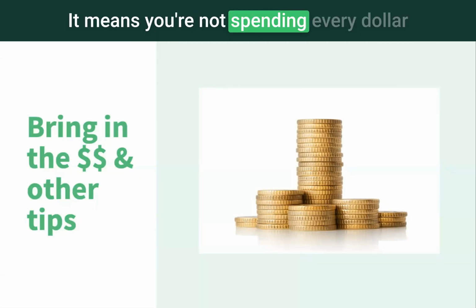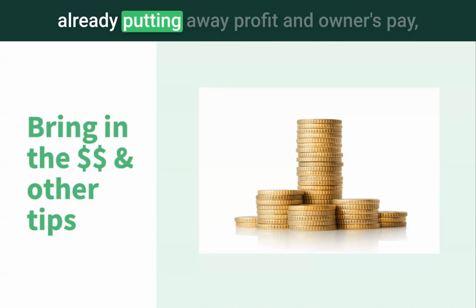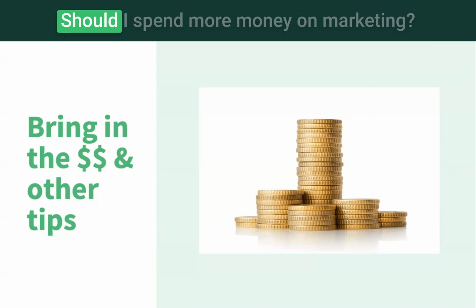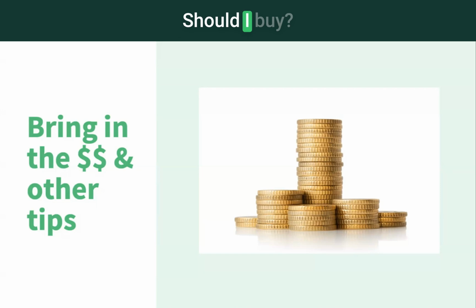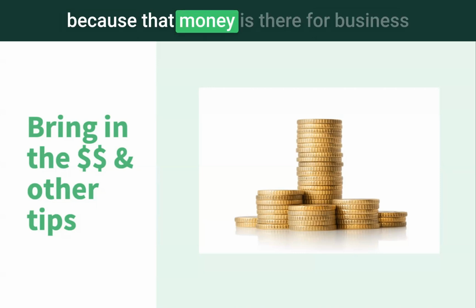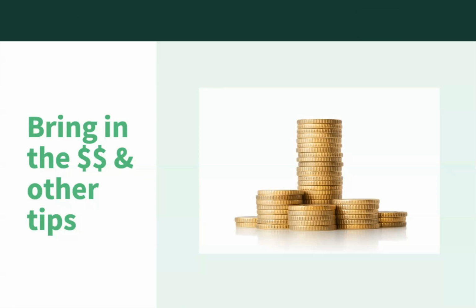It means you're definitely not spending every dollar that you have, because you're already putting away profit and owner's pay. But with that operational expense account growing, you can start making really smart decisions about your business. Should I spend more money on marketing? Should I hire another staff member? Should I buy new tools? Should I buy a laptop that's going to improve my efficiency? You start to make those decisions because that money is there for business expenses and business expenses only.